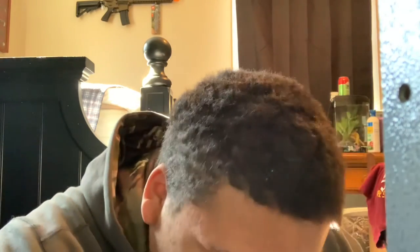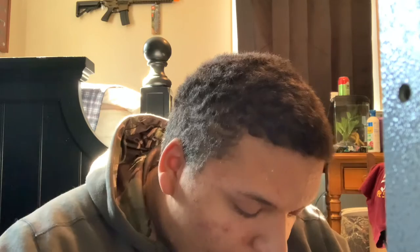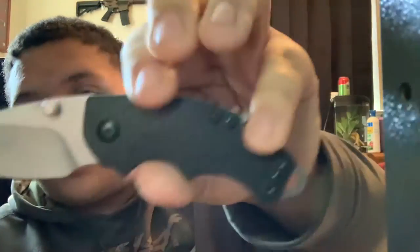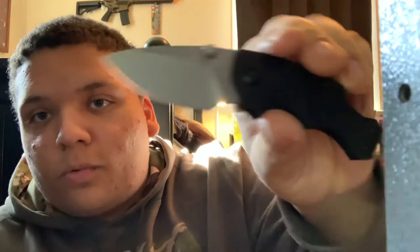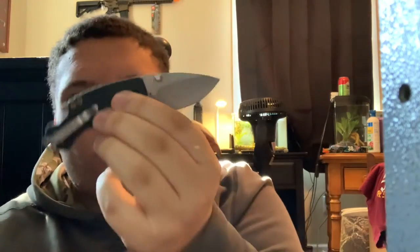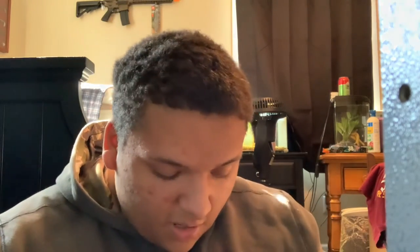Dang carpet. Next thing I got is the Kershaw. Why can't I remember none of the names? Kershaw. Shoot, guys, I don't remember. But y'all can tell me in the comments. Got this at the beach, last year, the vacation I took with my cousin. I think it's called Kershaw Shuffle. Yeah, Kershaw Shuffle. I think it's the first one. Has the bottle cap, pry bar, and all that, you know.